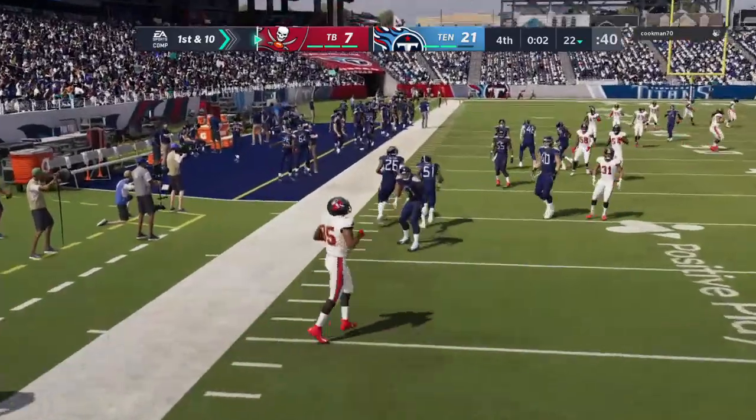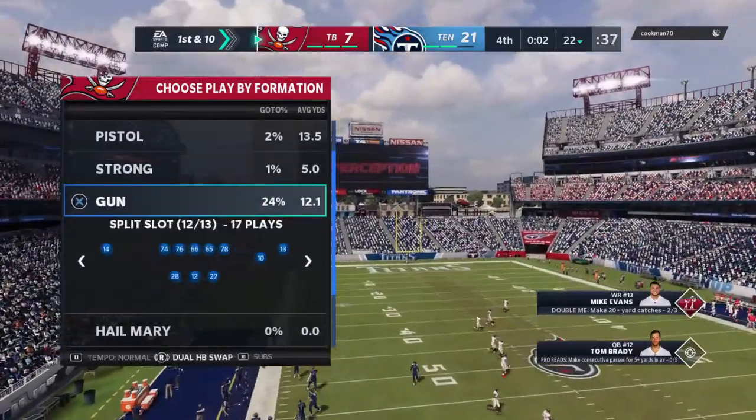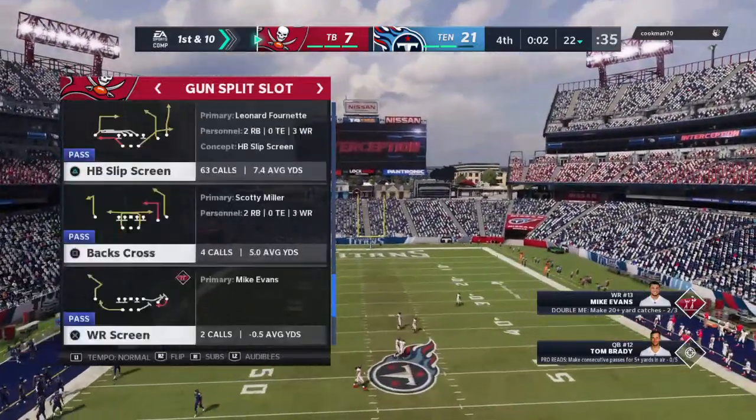And this one will wind up being down just outside of that 20-yard line. At their own 22-yard line.